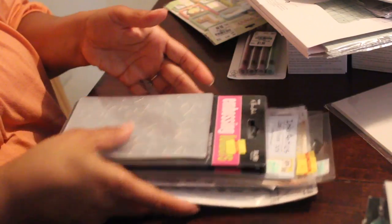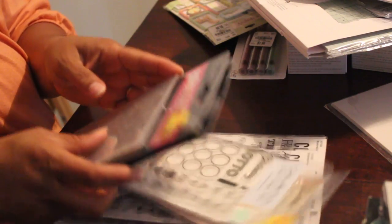And then moving on to Hobby Lobby, I ended up getting some clearance items. Two embossing folders. One is in heart shape. It's called Doodle Heart. And the other one is called Bricks. And of course, these are A2, 4.5 by 5.5. Theirs is 4.5 by 5.5, but A2 is normally 4.25 by 5.5.